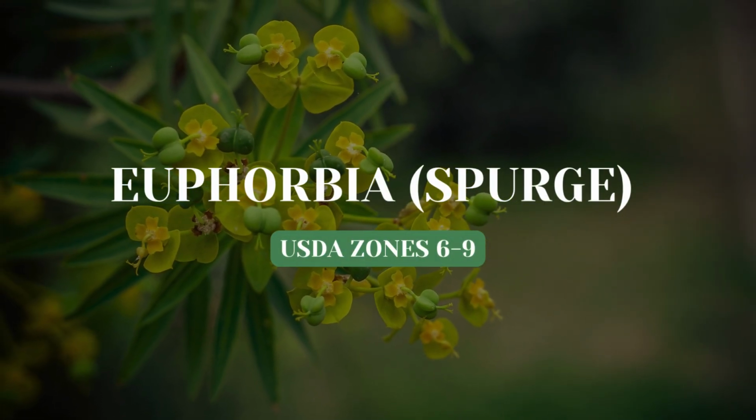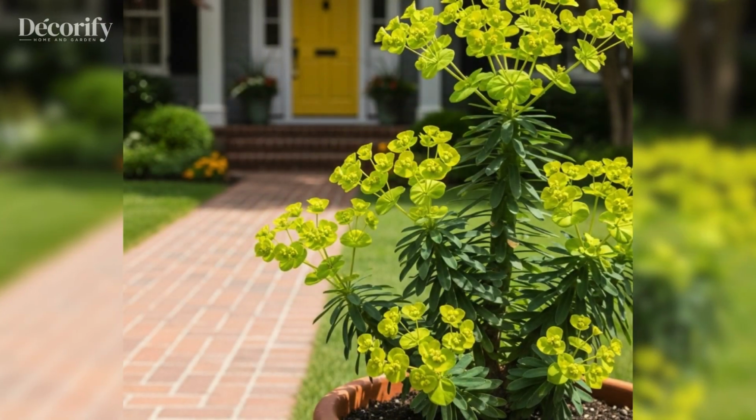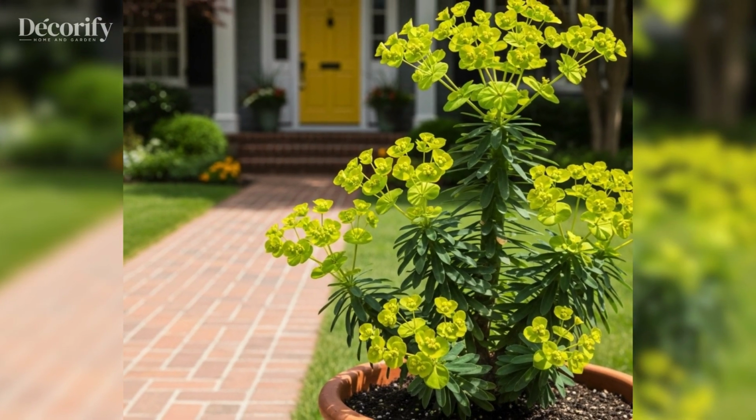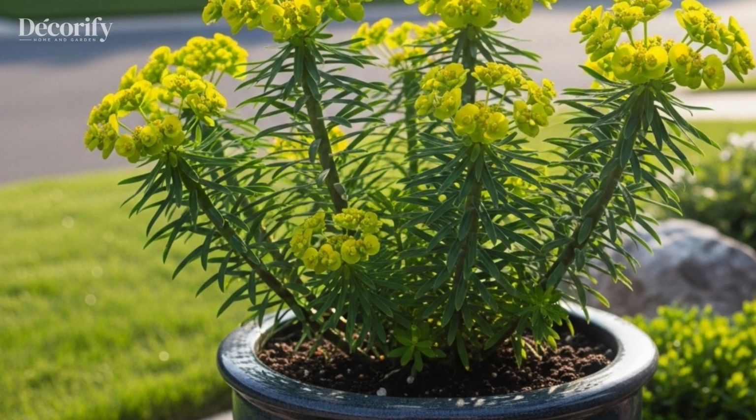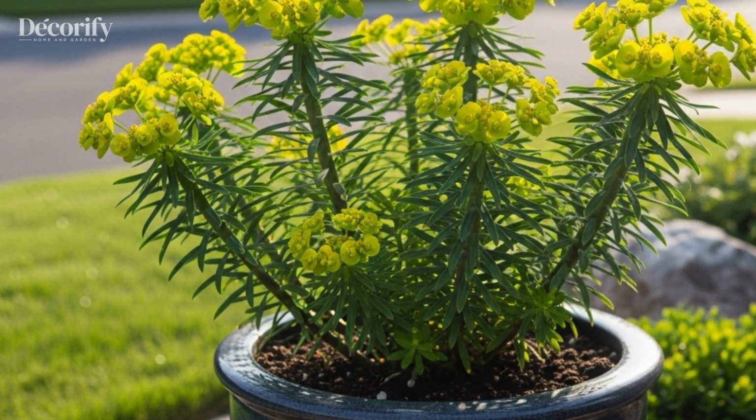Euphorbia is that quirky cousin in your plant collection, unexpected, sculptural, and surprisingly chill. Its unique shapes and colors add visual interest to any pot setup. It handles drought like a pro.